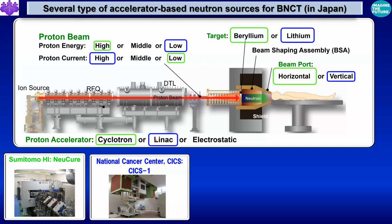Next, this combination shows the CICS device installed at the National Cancer Center Hospital. This device has adopted a lithium target, and for the accelerator, a LINAC was selected. So I think the combination of these two is a rare case, and the feature of the device is that vertical beam irradiation has been adopted. As Dr. Nakamura already introduced, it's interesting.